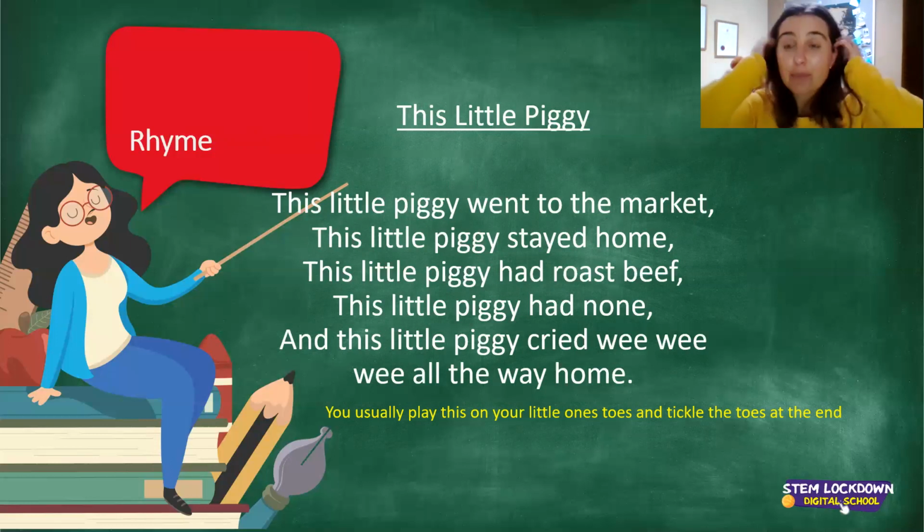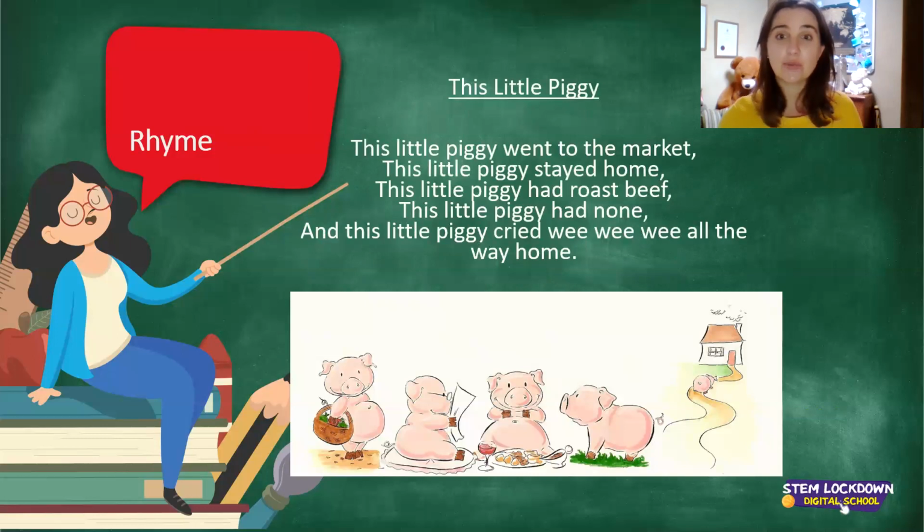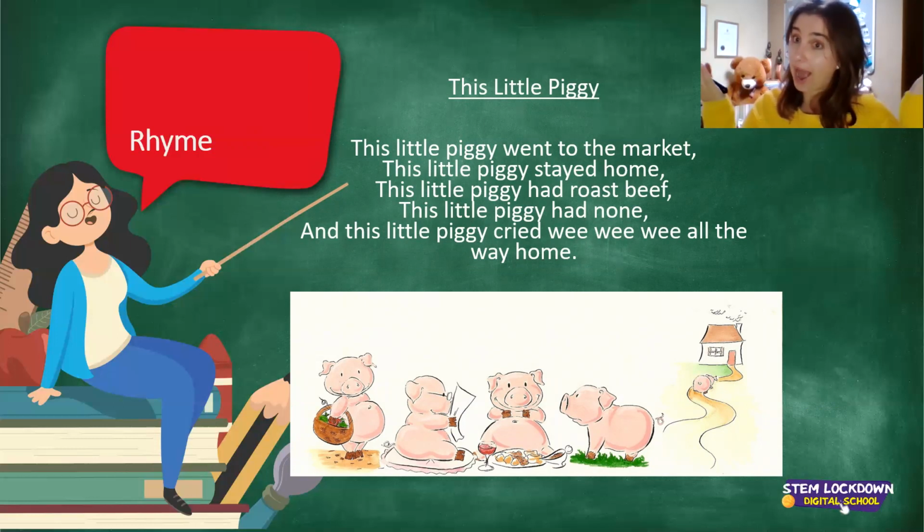So let's unpack our little piggy rhyme. If we look at our picture, can you see all the different little ones? There is a piggy with a basket. That obviously is going to the market. Okay? Maybe going to sell some stuff, or he's already been and he shopped a lot. Who shops a lot in your house?